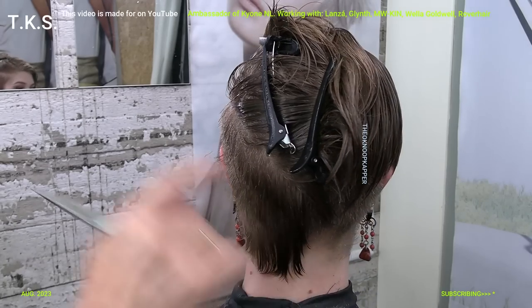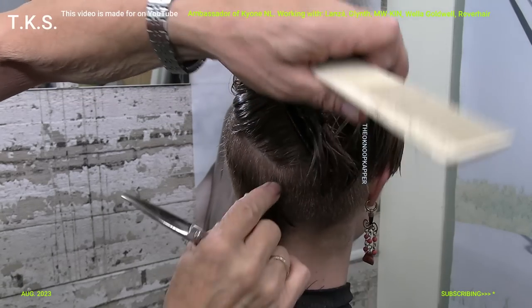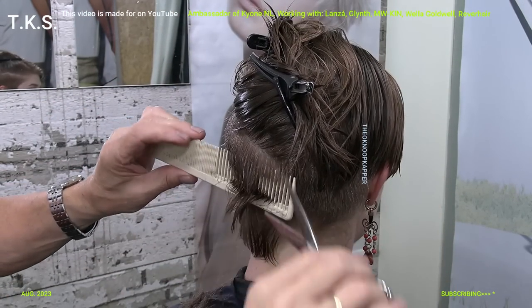Okay. So I give myself a baseline to work on. Then I come to the part where I connect to the back. And now a travel back.